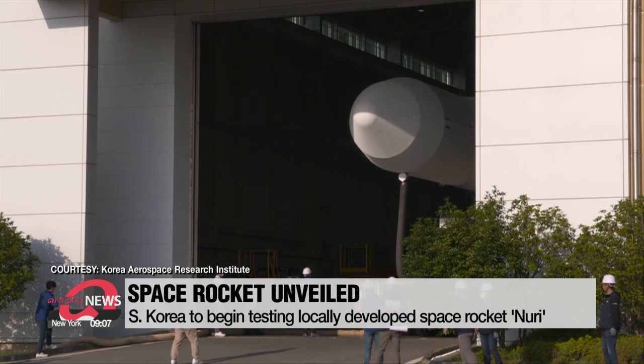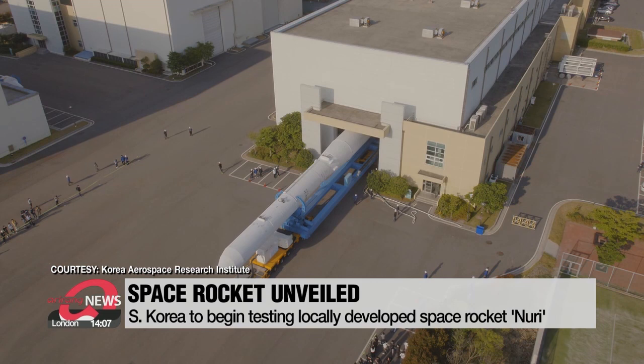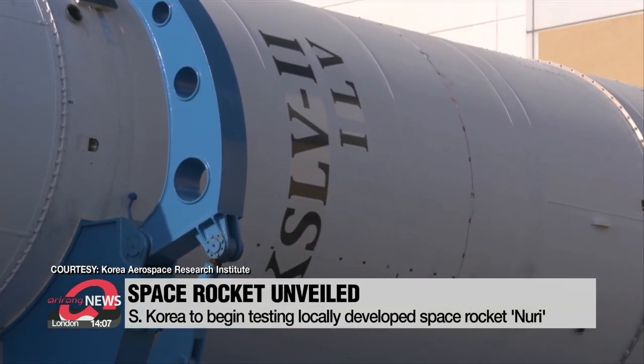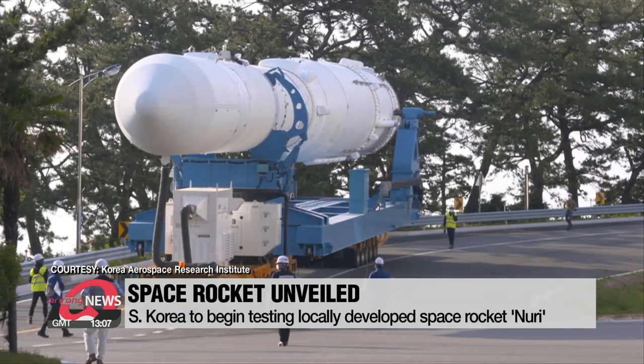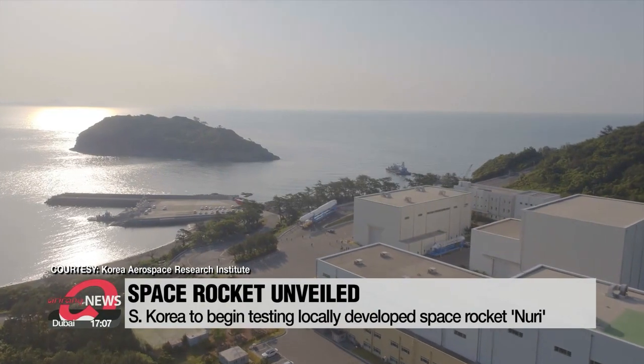South Korea has unveiled a test version of Nuri, its first locally developed space rocket, with the aim of launching it in October this year. It was developed by the Korea Aerospace Research Institute. On Tuesday, it was moved to the launch pad at the Naro Space Center in Goheung-gun County, just off the southern coast.